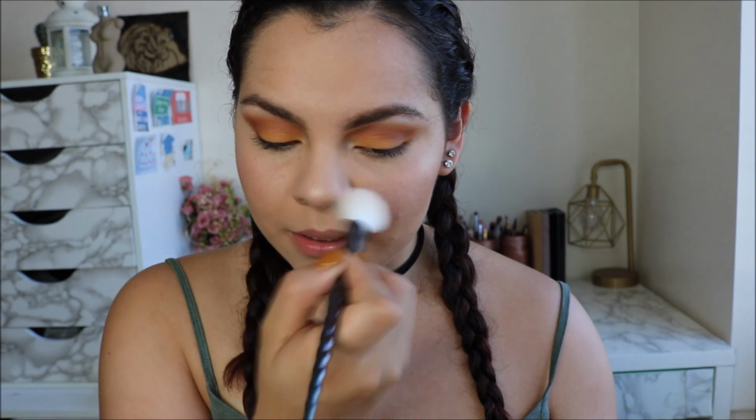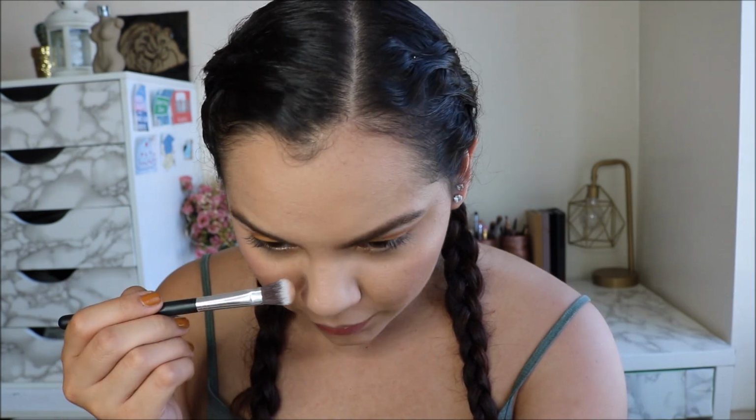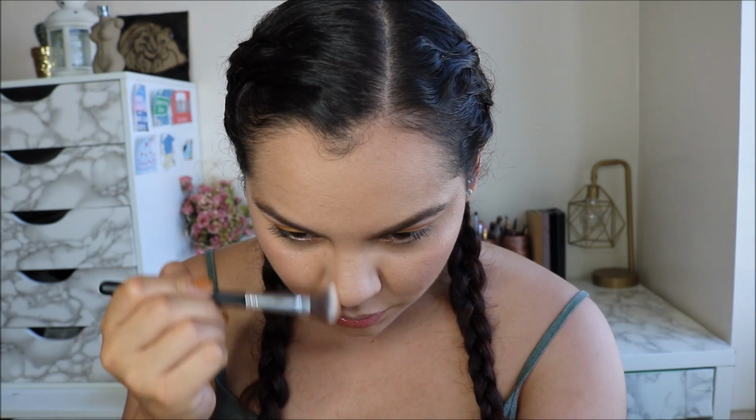I'm gonna apply some on my nose, the tip and the top of my lip. Always. Contour my nose really quick just because I've gotten used to it. You see the highlight, like that glow that this highlight gives? I freaking love it. And it's perfect because the sun is going down right now.